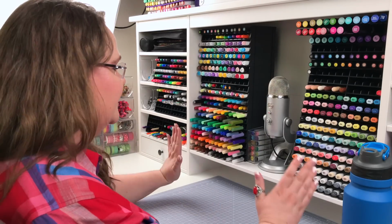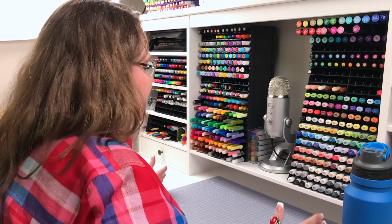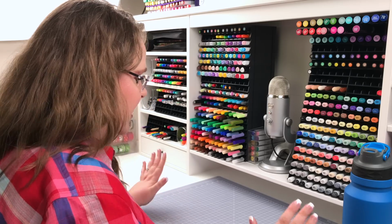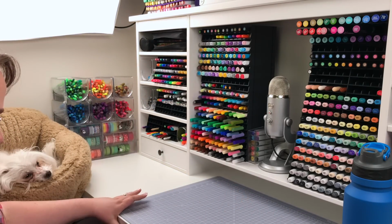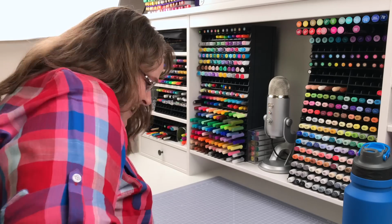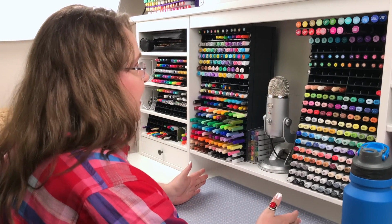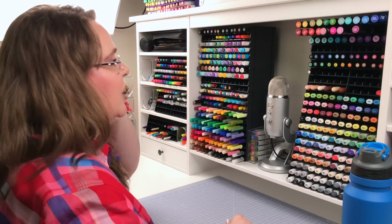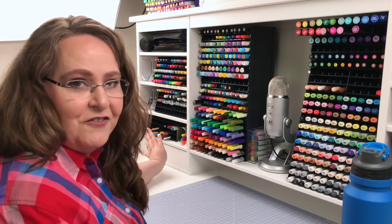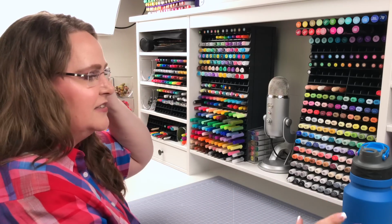Okay, so this is like my command station. This is where I sit to do the live events. I usually sit here with my feet elevated on that trestle that I just showed you. And then I scooch right in here, and I've got my art right here underneath the camera, and I'm ready to go.